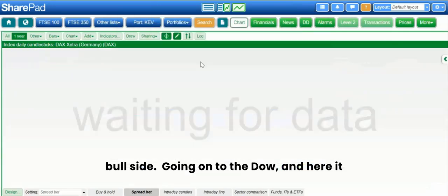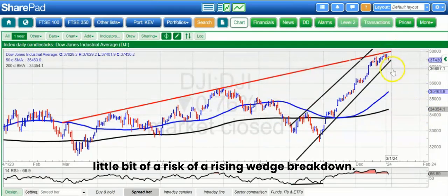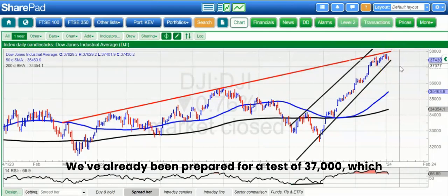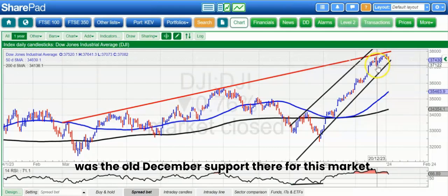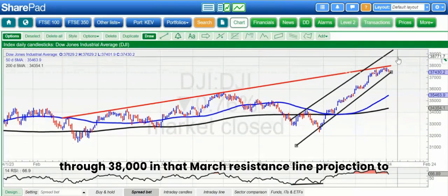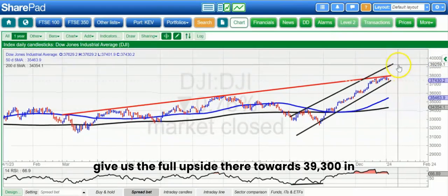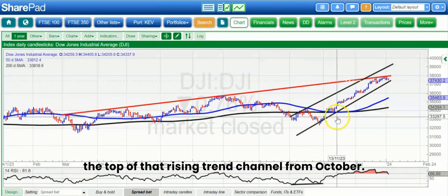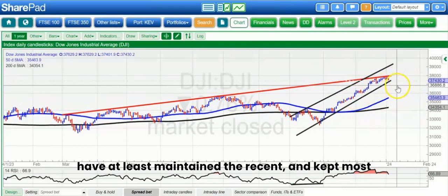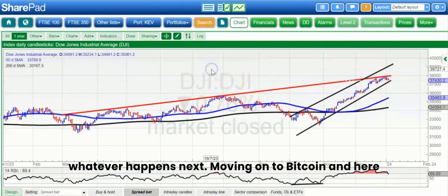Going on to the Dow, and here it was looking a little bit tired, and I suppose a little bit of a risk of a rising wedge breakdown. The support line there around 37,300. We've already been prepared for a test of 37,000, which was the old December support there for this market, so that might still have to happen. So on the upside, we really need to get through 38,000 and that March resistance line projection to give us the full upside there towards 39,300 in the top of that rising trend channel from October. But so far, both the DAX and the Dow have at least maintained and kept most of the recent gains, which is pretty impressive, whatever happens next.